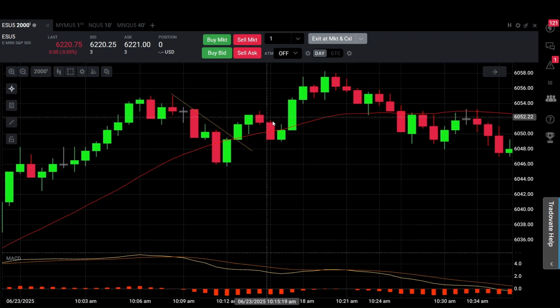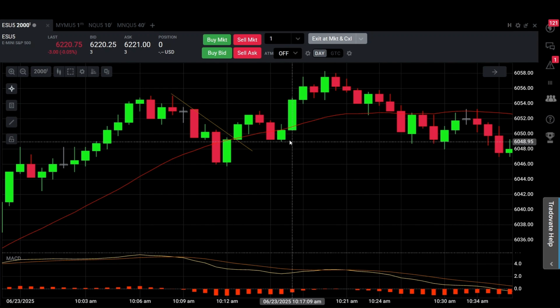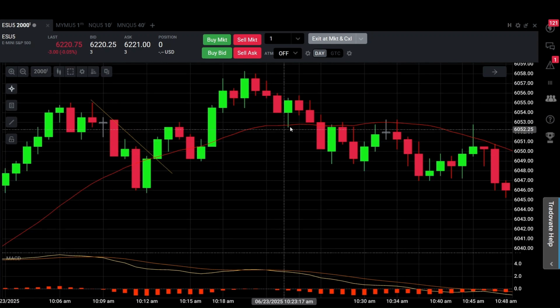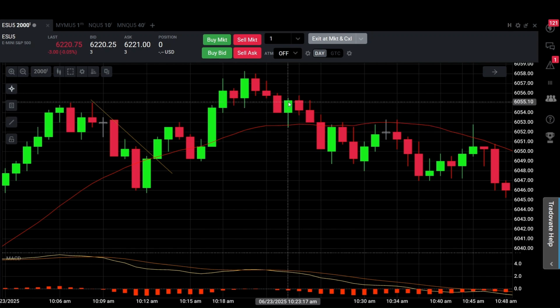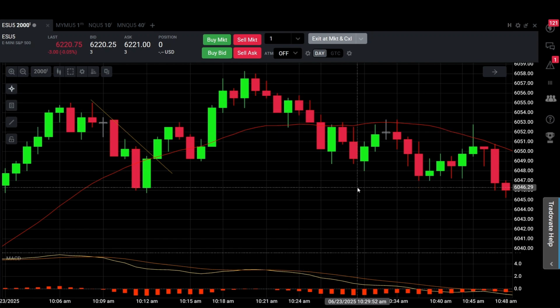You get another pullback here after the ABC, or after the one-legged pullback, as some people would call it, and you get another candle sweep here. Entry right here, one tick above the bullish candle, and then you get another 2-to-1 here. Here you get a nice pullback right into the gap here, and you have a very nice wicky candle sweep, but you get stopped out.